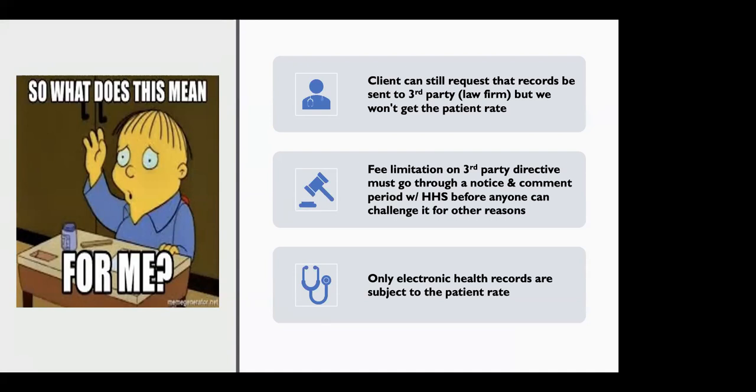Another important part of the case is that it said that OCR would continue to enforce the right of access provisions, which means that clients can still file that complaint that we talked about earlier. The decision also said that only electronic records are subject to that patient rate, which in our practices isn't a huge deal because most of the time we would want electronic records over paper records anyway.